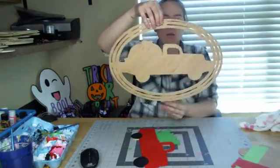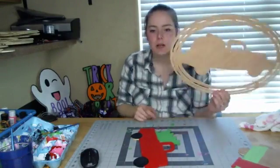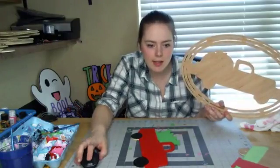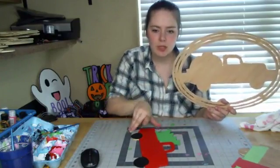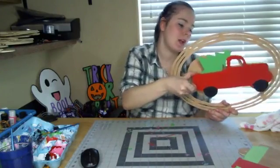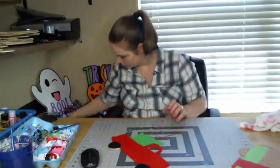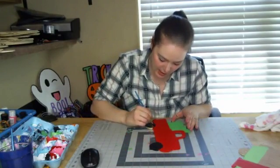So I think I am going to work on him some and make him more round, because the oval doesn't really work out that well. But I think I'm going to paint him and finish him and then sell him, completely put together. I just don't know how I like him being the circle this small. But anyway, back to painting. Sorry, guys, I got distracted.